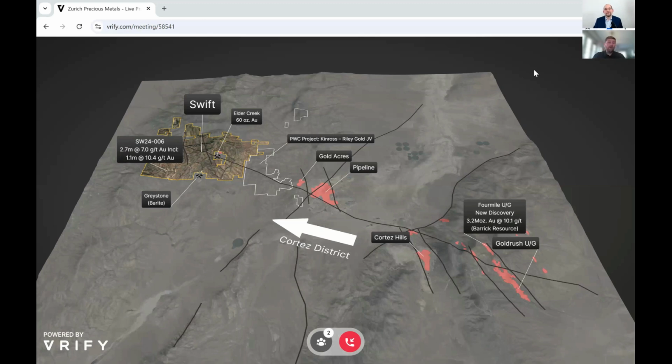Same thing goes for our own exploration projects. Our Big Blue project shows 2 potential porphyry centers. It's shallow. It's one of the highest grade past producing copper mines in Nevada. And I think we're getting zero value for that as well. So I think that the exploration potential is certainly not being valued in the company.